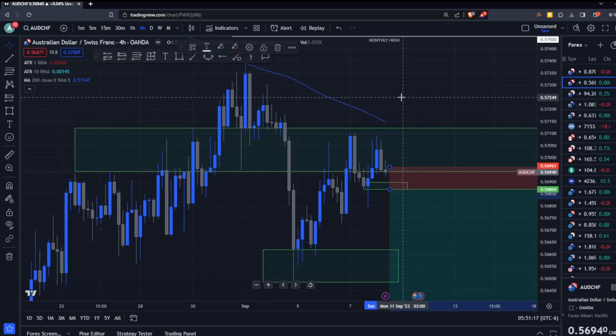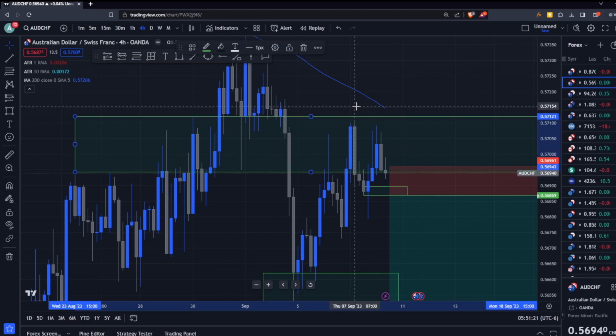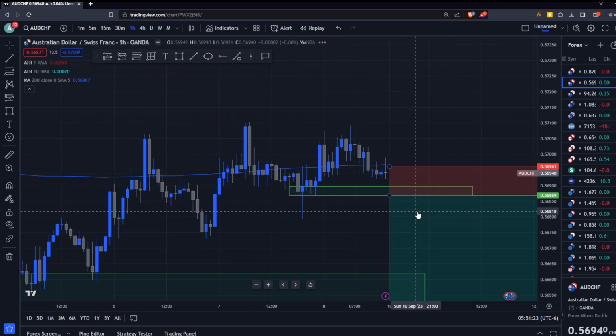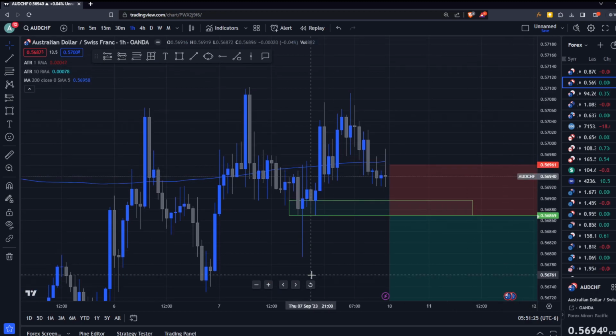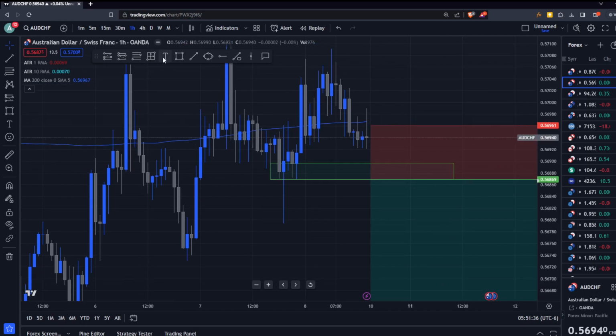Actually, it might even be more. So basically just waiting for this little mini zone to break. I'll delete this for now, and then yeah, so this is kind of what we're looking at, guys. If price breaks this little area here, this 56.87 area kind of, then we're good to go. So I just need something like this.